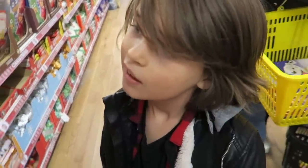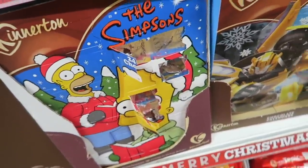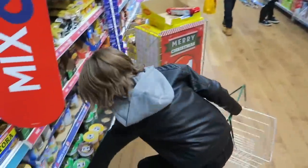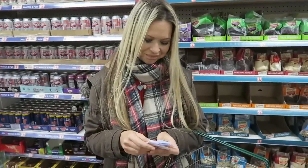Okay, JoJo, just so you know, you can't get this advent calendar because someone has already gone in and eaten the chocolates. Wait, do I get an N? You've got an N, yes. Well, what are you thinking? Oh my goodness. You're cheeky.